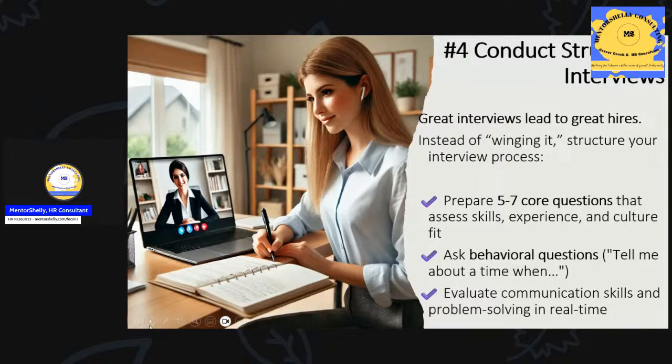I know you're smart with business, that's why you're at the place you're at as a business owner. But make sure that you have a structured process in place. Please make sure you have at least 5 to 7 core questions. I would go with more than that because you want to make sure that the person you're interviewing has the skills, experience, and is a cultural fit for where you're going in business. This may be your first employee, but you want it to be the right employee. So it's important to come up with core questions.